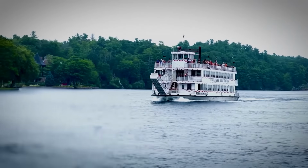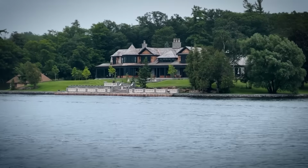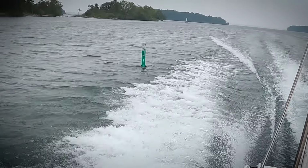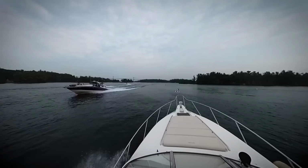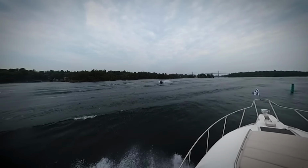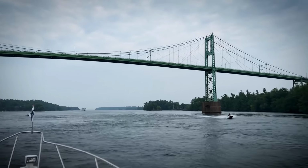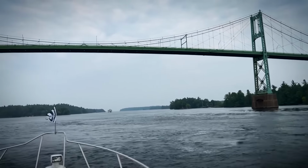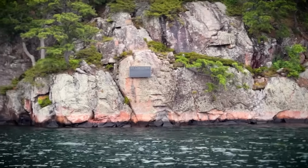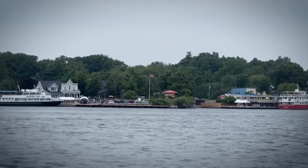From here, you're into the Thousand Islands, with the tour boats, yacht clubs, beautiful homes, private islands. And here is where boating can get really fun. But just after all that excitement, just past the Thousand Islands International Bridge, you'll see something only visible by boat. On the north shore of the river is a statue of its namesake, St. Lawrence. And just past here, Rockport.